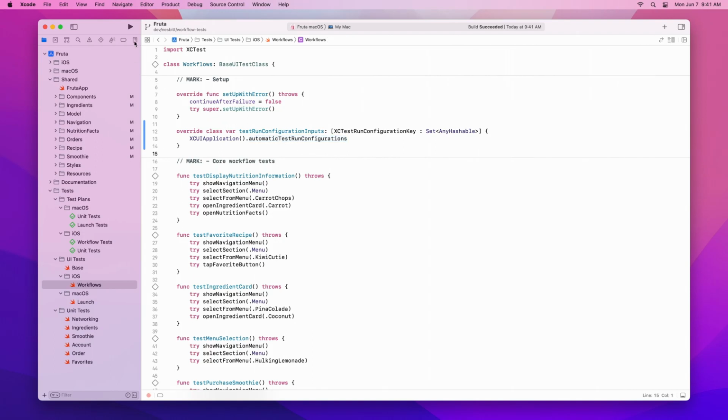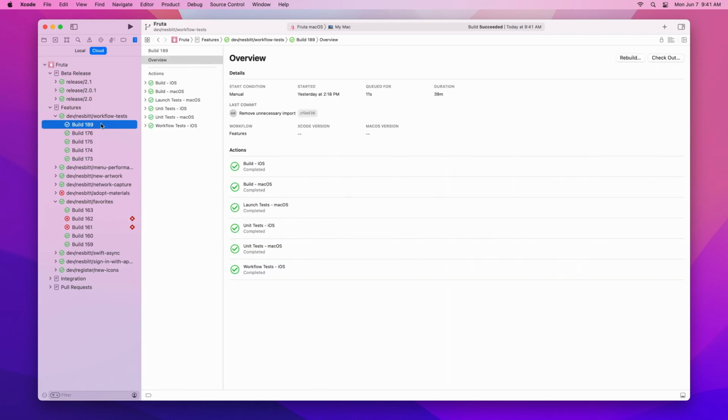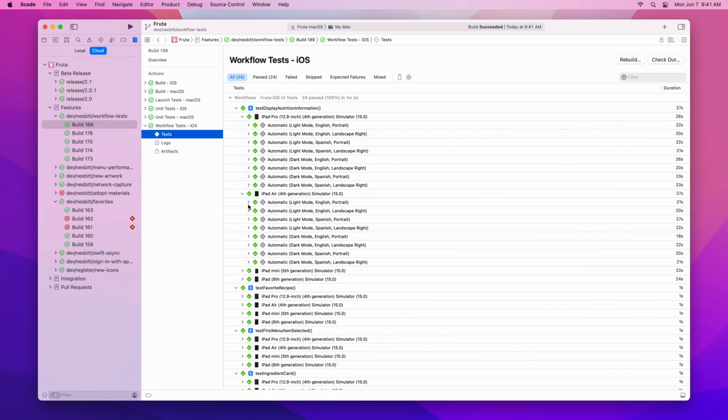Let's look at that test coverage in Xcode Cloud by selecting the most recent build and the workflow test action I have configured. Results are displayed in the familiar Xcode test report. These tests ran across a set of recommended iPad simulators running iOS 15, once per configuration, capturing screenshots all along the way.